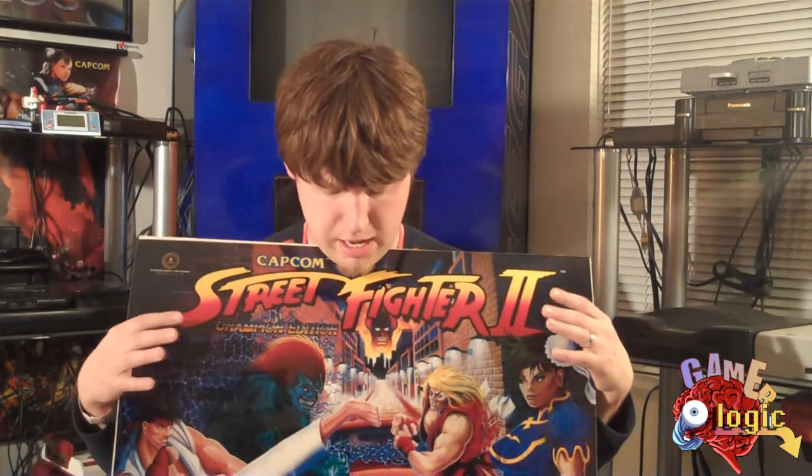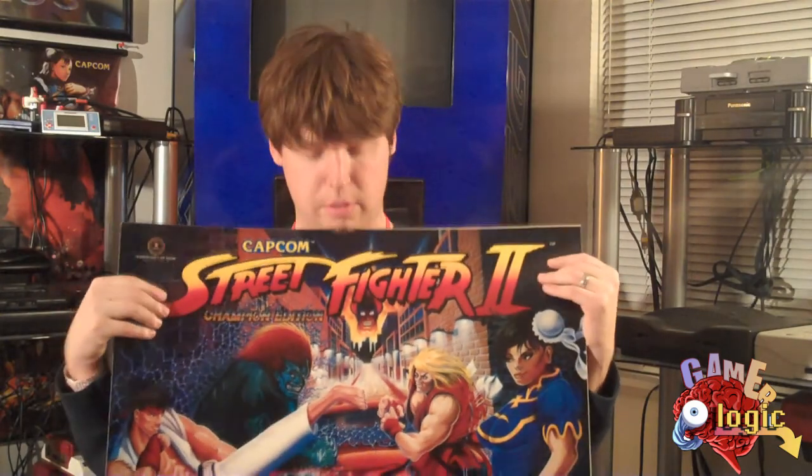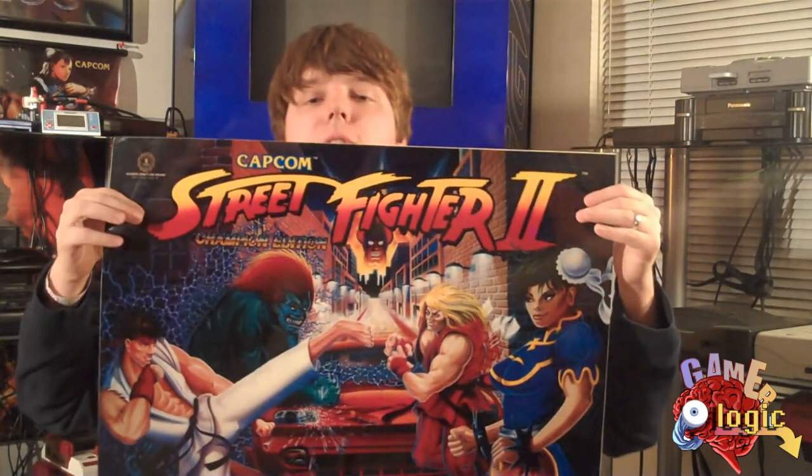Of course, I picked up some pinballs, and I picked up a really cool special star pinball by a custom pinball maker, which is cool. And I saved one of my favorites for last. This is a Street Fighter II Championship Edition Translite for the Street Fighter II pinball machine. Very, very cool. Picked this up for 15 bucks.